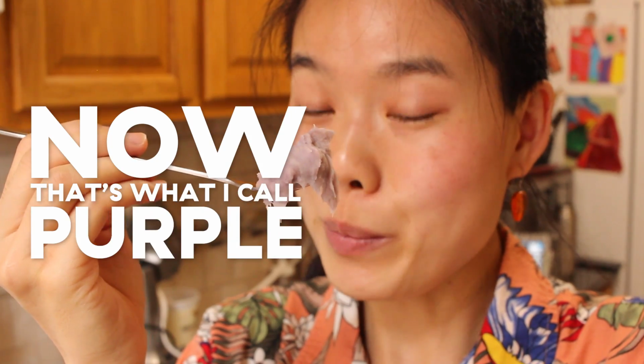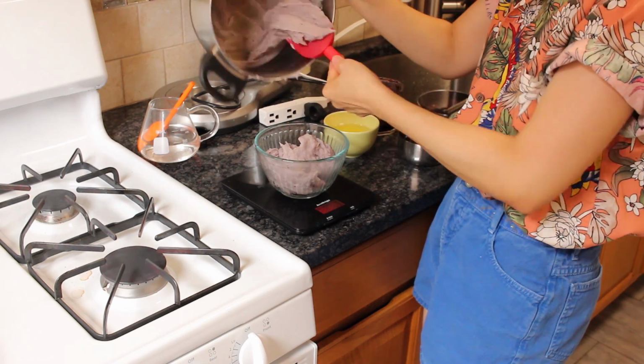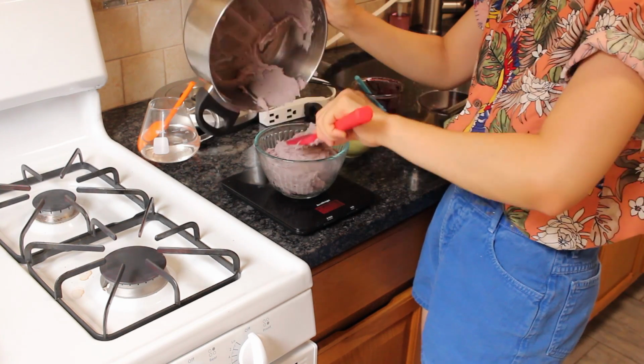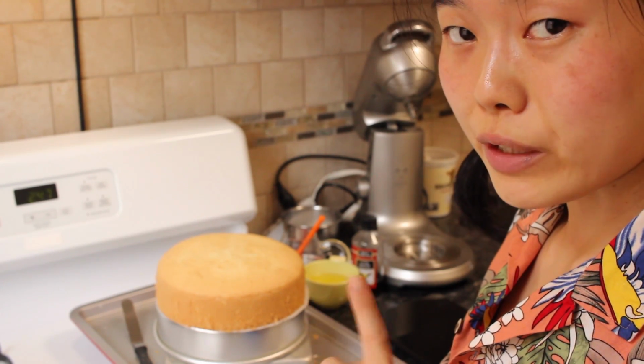Now that's what I call purple. So now we're going to transfer the taro into another container, and we're gonna let that cool completely while we work on our frosting. Before we move on to the frosting though, our cake is completely cooled.